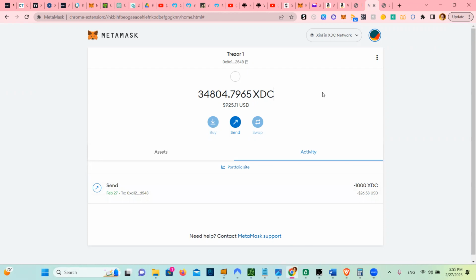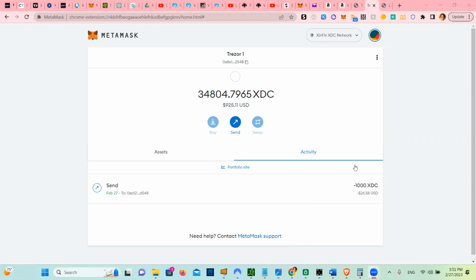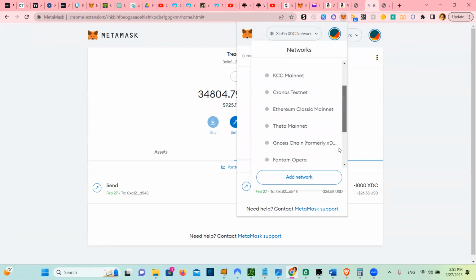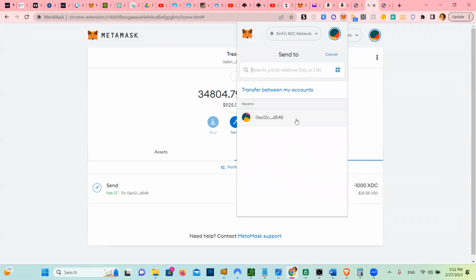Okay. So I've been having issues sending XDC using Trezor. So you have to be sure, first of all, that you are in the XinFin XDC network as one, that you connect the hardware wallet here. Okay, once you connect it, then you can send it.